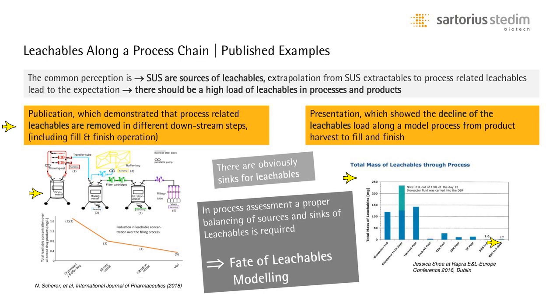The reason for that is there are obviously sinks of leachables, very, very efficient sinks of leachables in the processes. And if you want to make a modeling of a process, then you have to take into account the sources, the distribution, and also the sinks of leachables. And this is the so-called fate of leachables modeling.